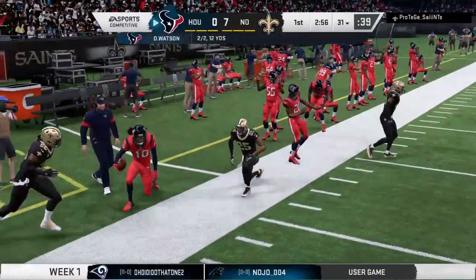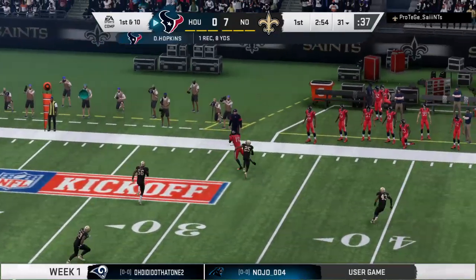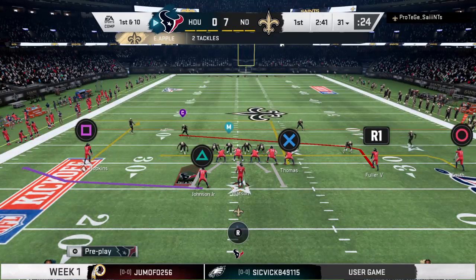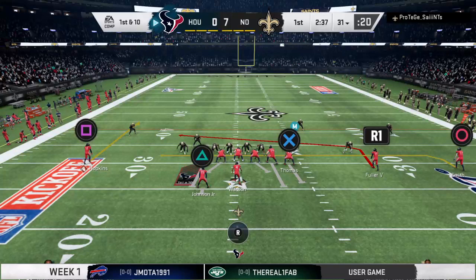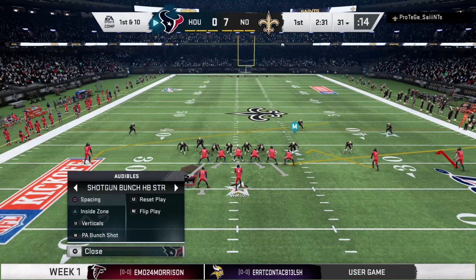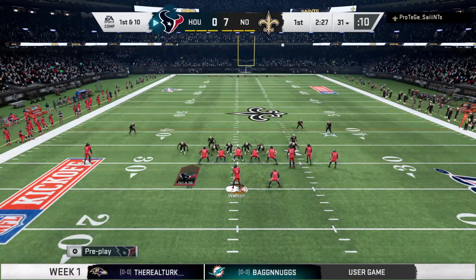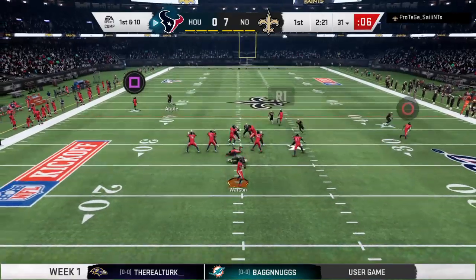Now the pass, and it's into the arms of Hopkins. That one, a first down pickup of 8. Line of scrimmage, the 31 now on 1st and 10. From the gun, here's Watson.